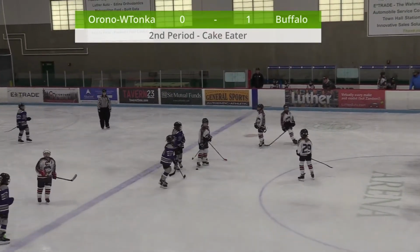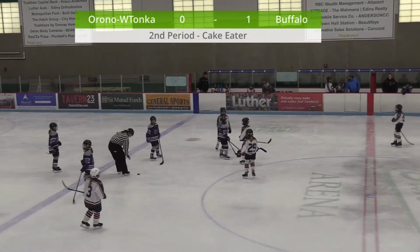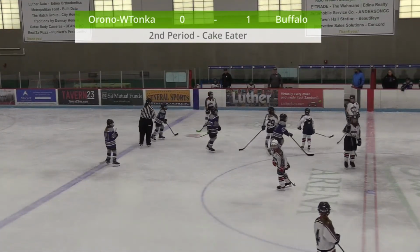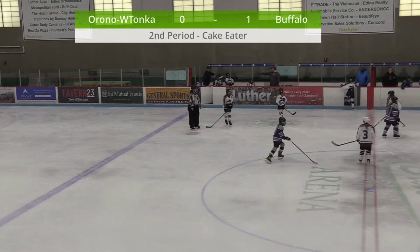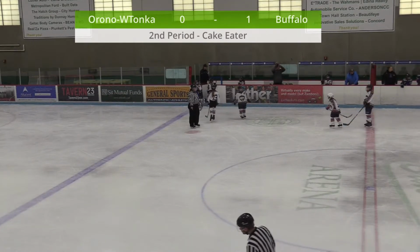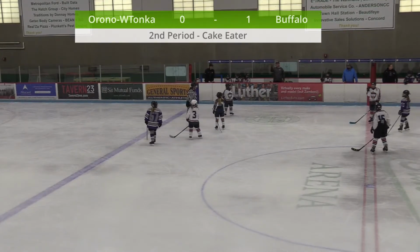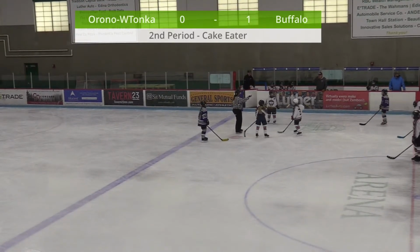We're going to get a stoppage of play and our first penalty of the game, a hooking call going to be coming here. Going to go against Orono West Tonka, and Olivia Zavitz apparently. Zavitz stopped to take a peek around, and now they'll send it back deep into the neutral zone with 5:36 to go here in the first period.